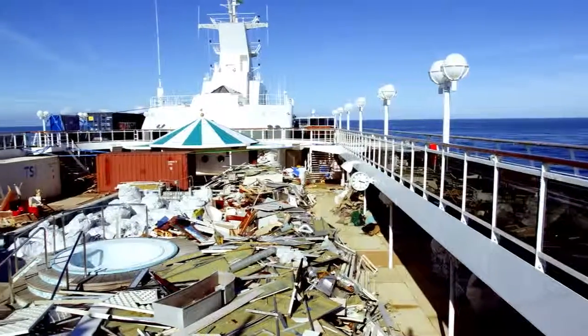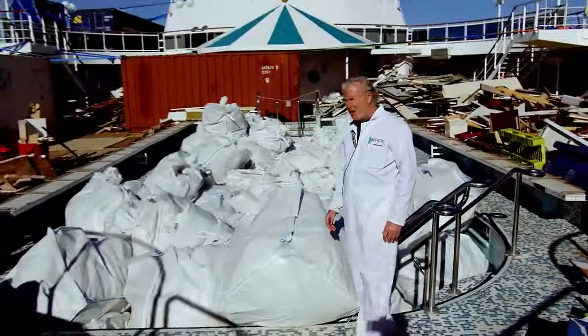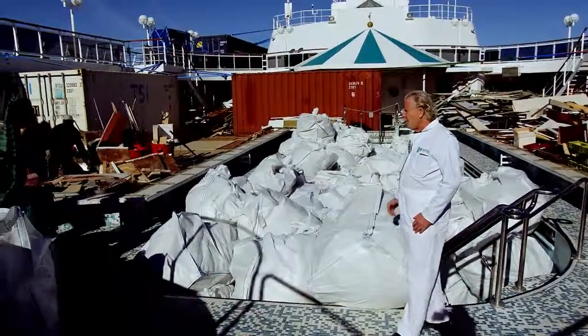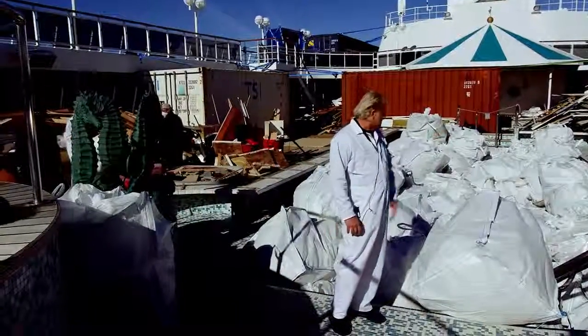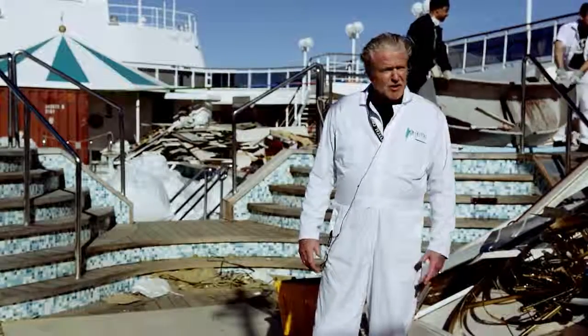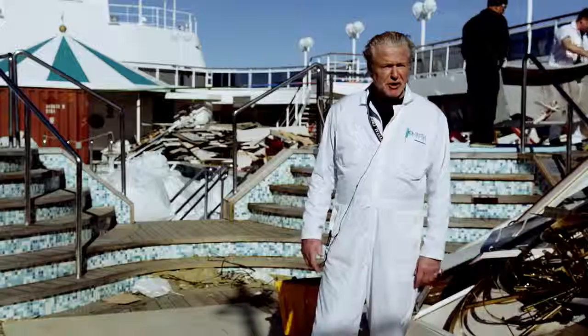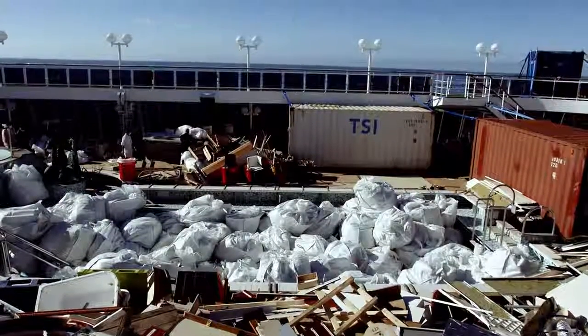Here we are on the beautiful Crystal Serenity, which at the moment is not so beautiful, as there has been a lot of work already done since our last guest left us on October 14 in Lisbon. Here you can see our garbage storage area for the time being until we are back in Bremerhaven. This used to be our pool, and you can see on both sides garbage separation is going on: wooden parts, insulation parts, and the electrical parts over there. Overall we are on schedule with our garbage offload and segregation. In a day and a half, once we arrive in Bremerhaven, all this is going to be gone in the next 24 hours.